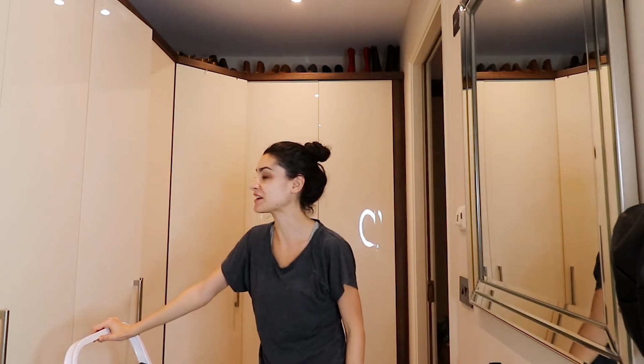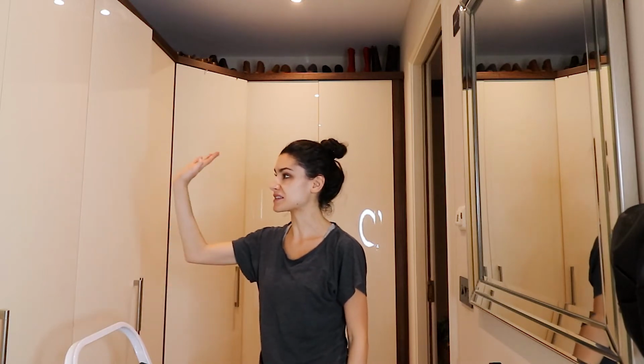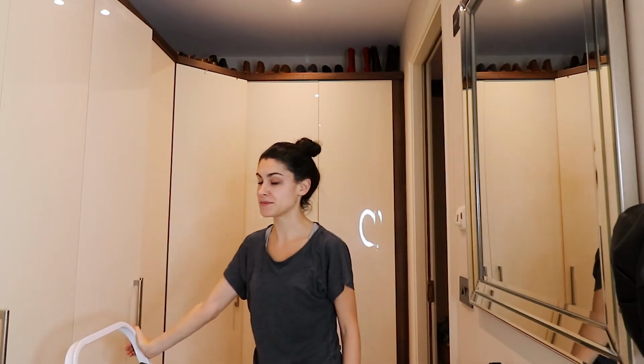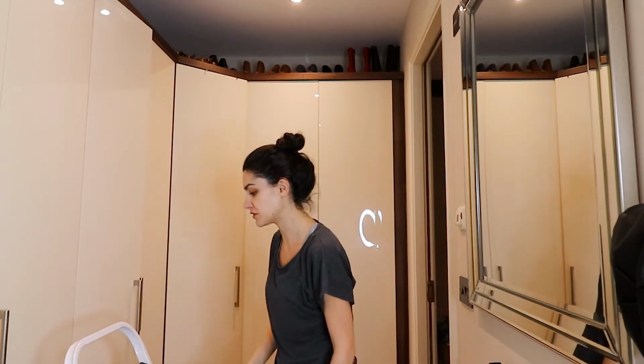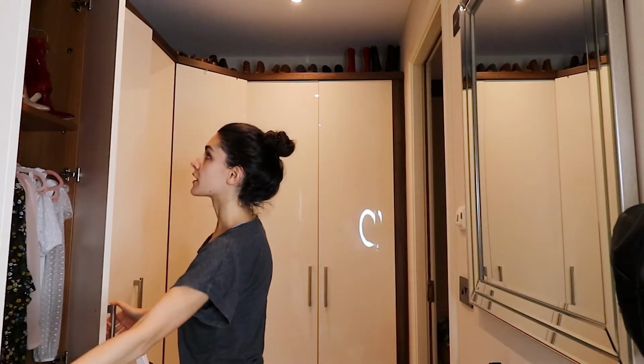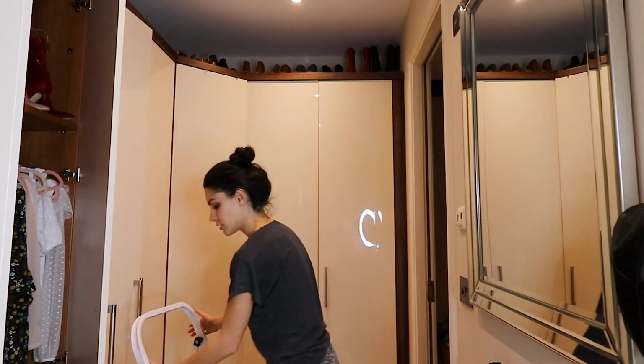Okay, so I filled the entire top, but I still have shoes left over. But that's okay, because I still have some space in this cabinet here. And then some of the tall boots just aren't going to fit anywhere. So they're just going to have to go back down underneath those clothes. But I need to organize this space a little bit better.